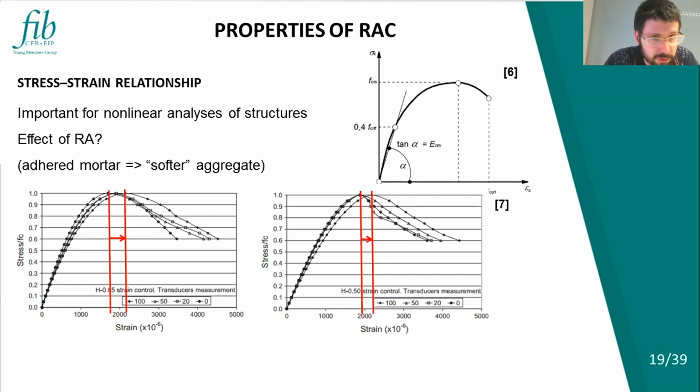And if you look closer at the types of dots that are used, you will see that basically the strains increase in order of the increase of coarse aggregate replacement. So these are all, of course, normalized to compressive strength. So even if the strengths are different, we see that the shape of the ascending branch is similar. But it's all translated to the right to higher strains. And this is, of course, because of the less stiff aggregate. We see this for peak strains, and at least in this study, we see it also for ultimate strains.